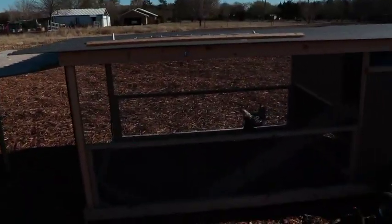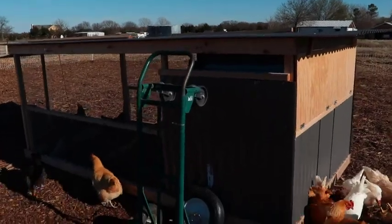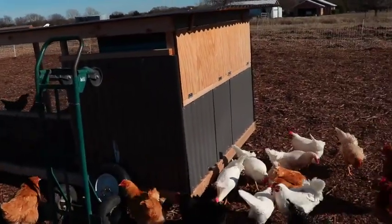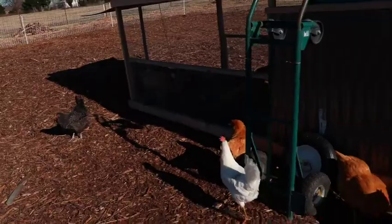So, we made these two different chicken tractors. Made this tractor right here. We call that Coop 1. It was the first one. There was a video Alice and I did about the construction of it. It's working really, really well. I just use that little dolly under the front and move it each day to a new spot, just a couple of feet in front of where it is.